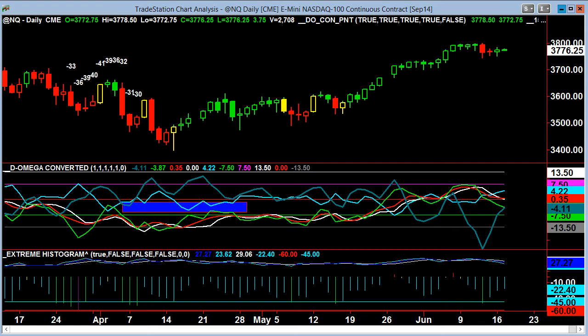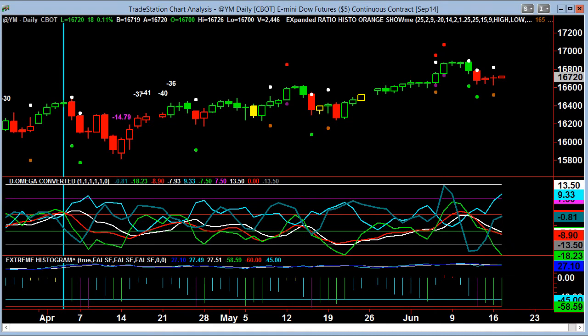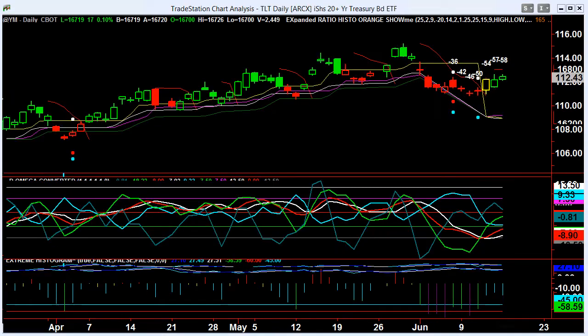NQ, also negative, and rising there. And then if we look at the YM, it had the steel moving way up, but it's unfortunately an even bigger spread. Now, the key here would be to see a down cyan and an up green. Any change in those should propel a decent move back to the upside.